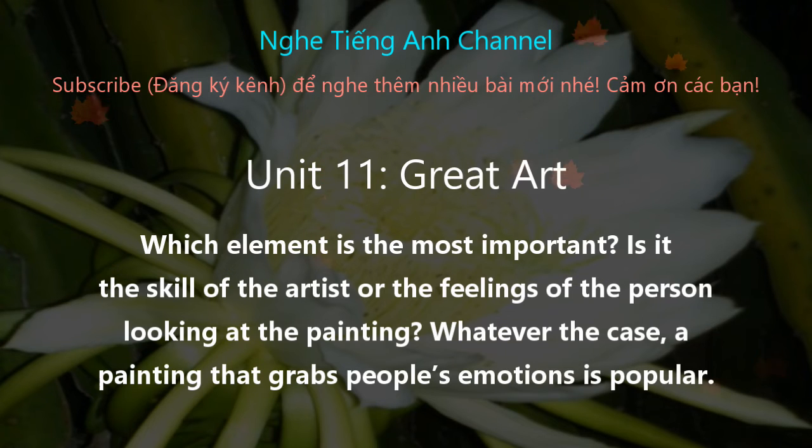Which element is the most important? Is it the skill of the artist or the feelings of the person looking at the painting? Whatever the case, a painting that grabs people's emotions is popular.